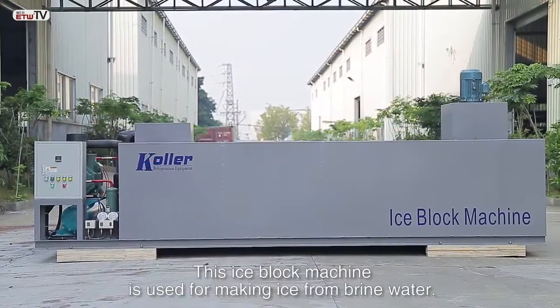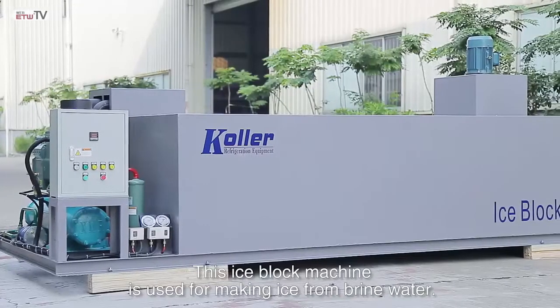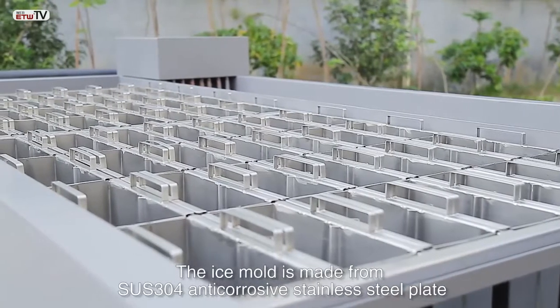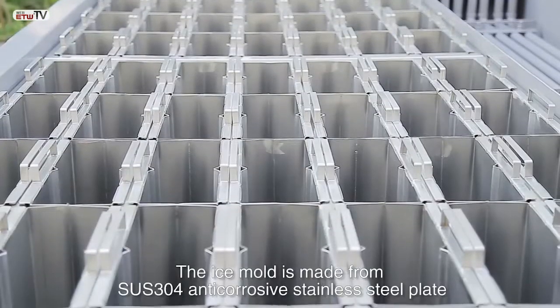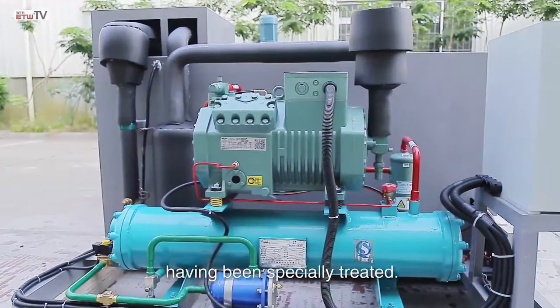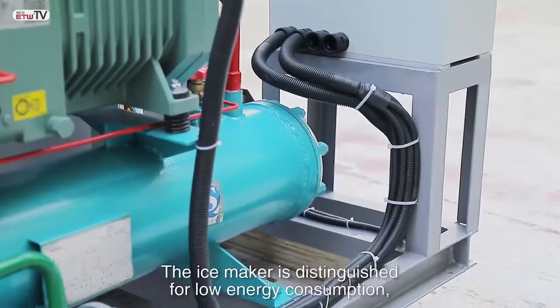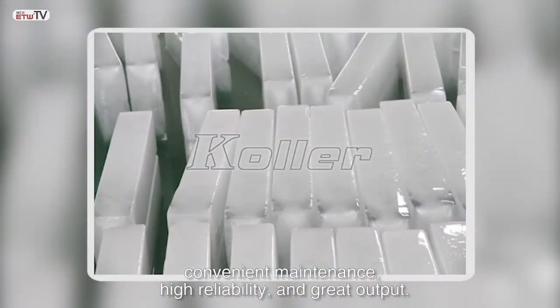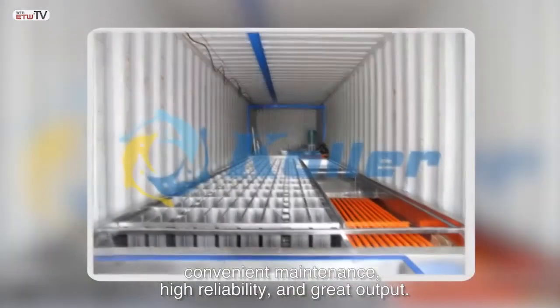This ice block machine is used for making ice from brine water. The ice mold is made from SUS 304 anti-corrosive stainless steel plate, having been specially treated. The ice maker is distinguished for low energy consumption, convenient maintenance, high reliability, and great output.